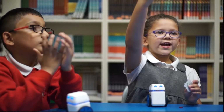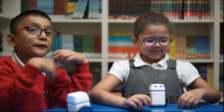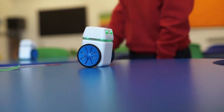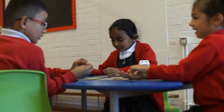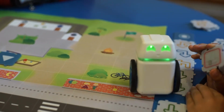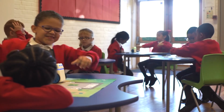They go straight, this one goes straight, this one goes right, and this one goes left. What I love about KUBO is that you can see the program and they can talk about it visually with each other and about why it went wrong. If it didn't do what you expected it to do, what's happened? It generates a lot of discussion and then experimenting, trying to get it to work, collaborating, being creative, all those things that we want children to learn by those techniques.